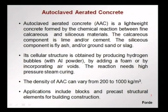Autoclaved aerated concrete is a lightweight concrete made through the chemical reaction between fine calcareous and siliceous materials. The calcareous component is usually lime combined with or only cement. The siliceous component can be fly ash or ground sand or slag. The cellular structure is obtained by producing hydrogen bubbles with aluminum powder or by adding a foam or by incorporating air voids.